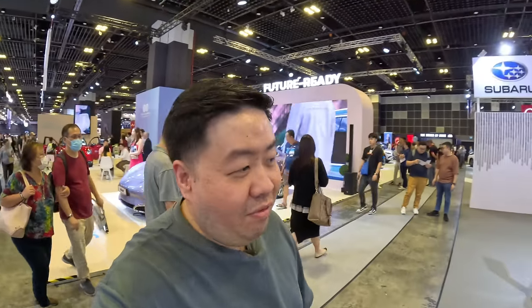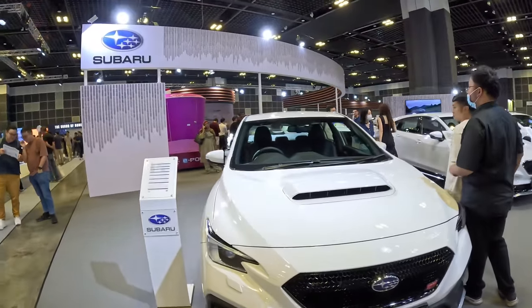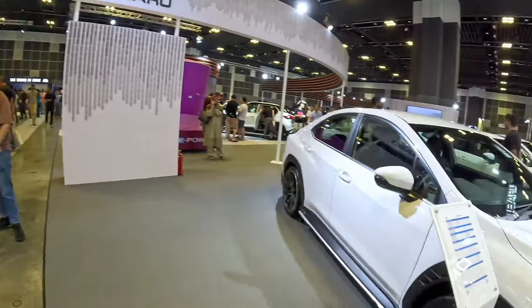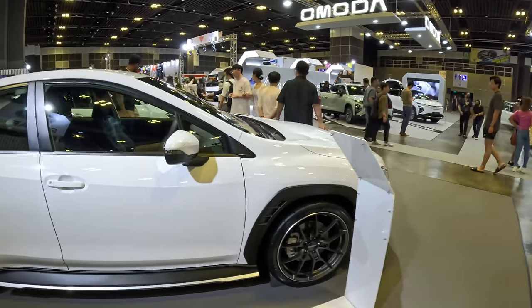This is the Subaru WRX. We actually just ran for the stunt show just now. And this is the WRX that was actually featured at the stunt show just now.